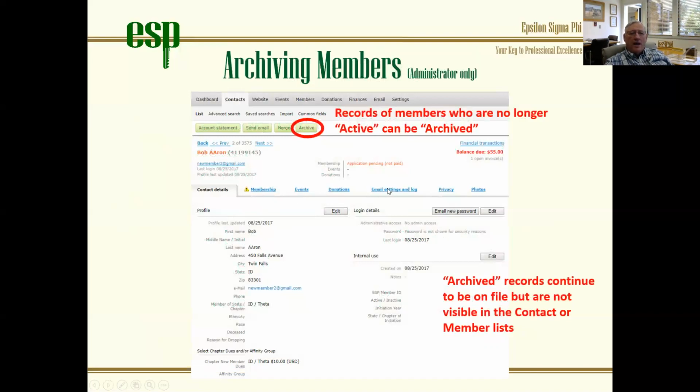Email settings, you might use email because, again, like I said, you can select a list, like of your chapter members, and you can run an email out through this. And there are some templates that you can use, so you can kind of pretty it up and make it a little bit fancier than just an email to a listserv or a distribution list. But this is how you archive.